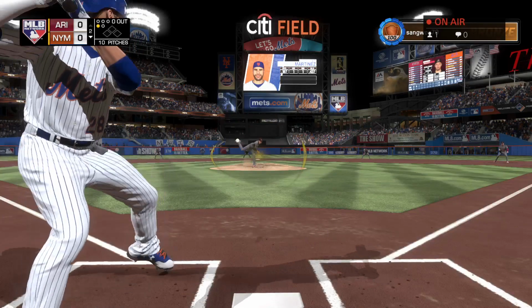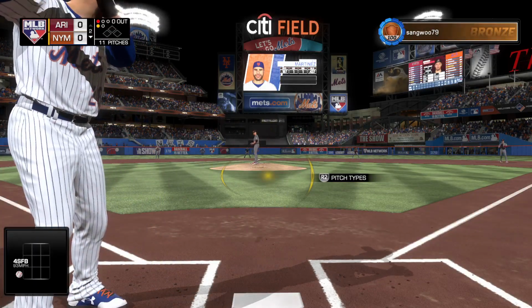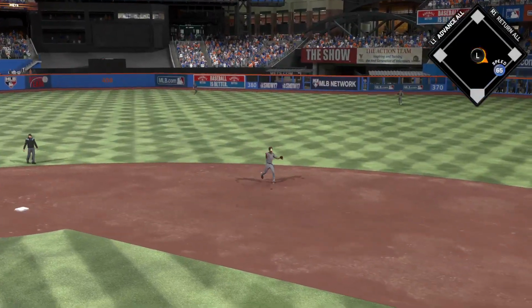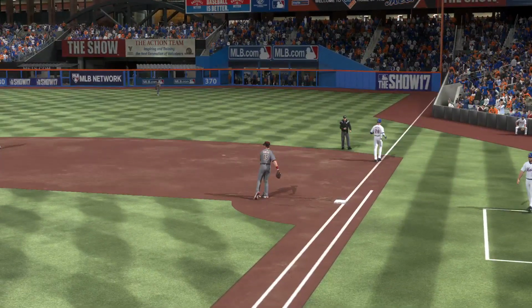0-1 count and the pitch. There's a fastball that just misses. Ball 1. Boy, good inside fastball right there. Trying to tie the hitter up, trying to keep him from getting those arms extended. A pitcher's pitch. Throws in time, and that's out number 1.